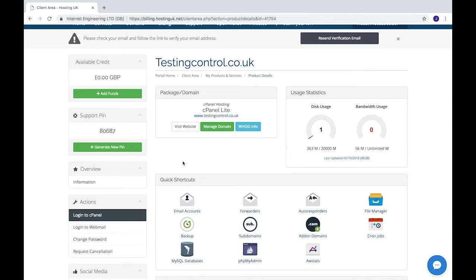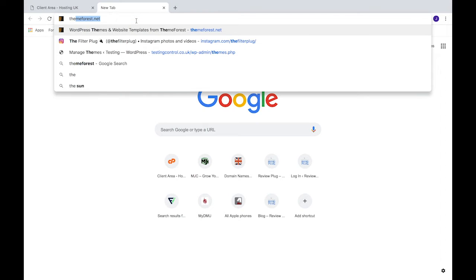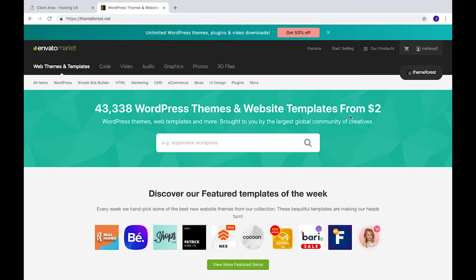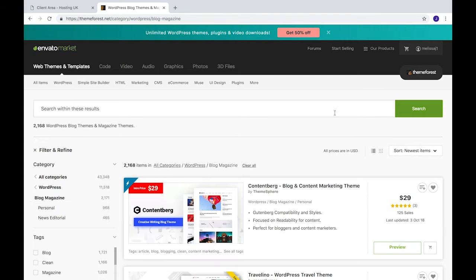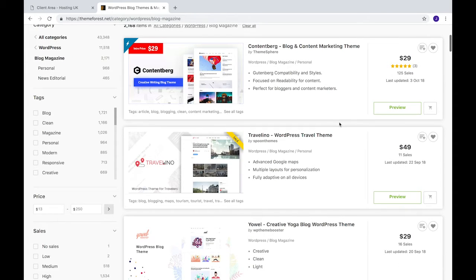Right, what you need to do first is find your theme. So I use themeforest.net, an amazing website for all types of themes. You can have HTML themes if you want to do coding, but that's not what we're looking at today. We're looking at WordPress. Because this video is for bloggers, I'll be clicking onto WordPress themes. WordPress themes are a bit pricey, but they do everything for you.